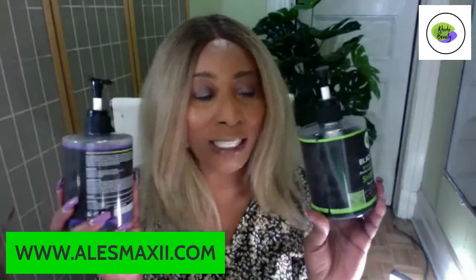This is our natural shampoo and conditioner for your hair. Now, when you get this at home, guys, if some of you have received your shampoo and conditioner, let me hear your feedback. These are not regular shampoo and conditioner. These are luxury. And when I say luxury, you're going to know when you get them at home.